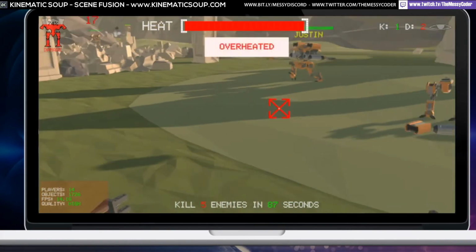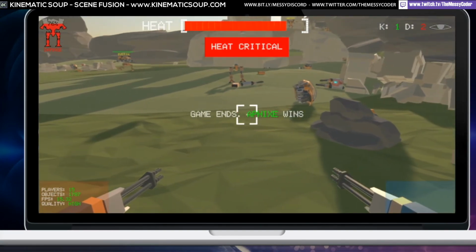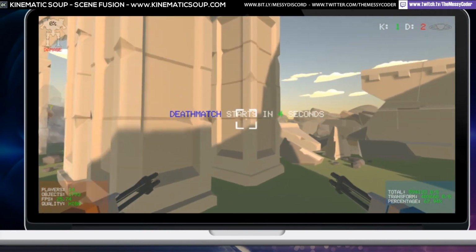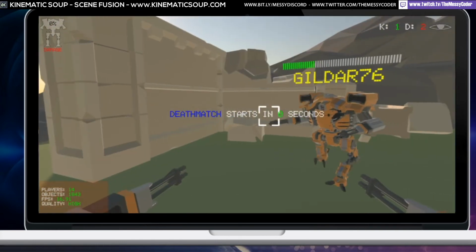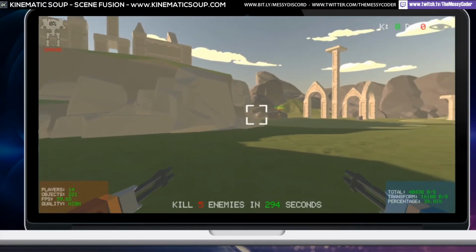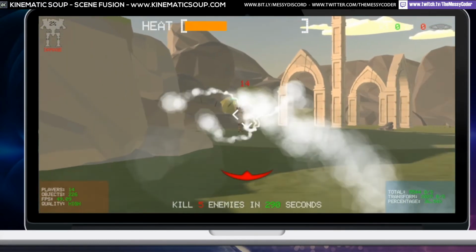Now, if you hit the B key, hit B. Who won? Game ends. Apex wins. So B is basically showing you the bandwidth that this thing is using to do the experience you're seeing. It's in bytes per second, so you multiply it by 8 to get kilobits per second.